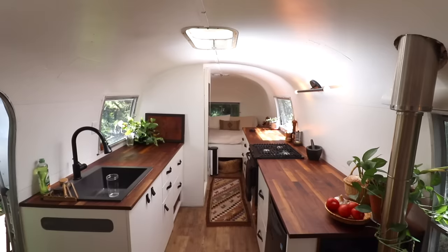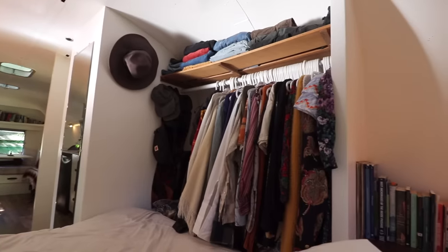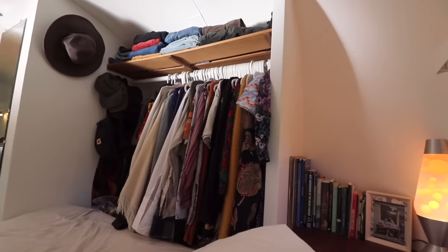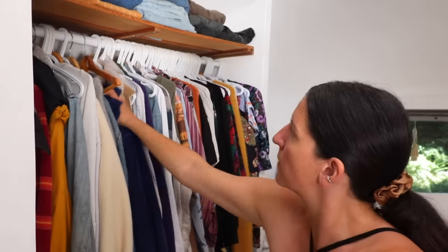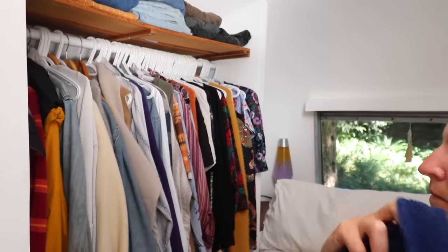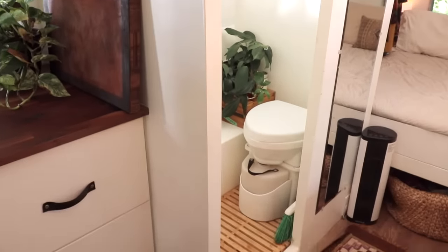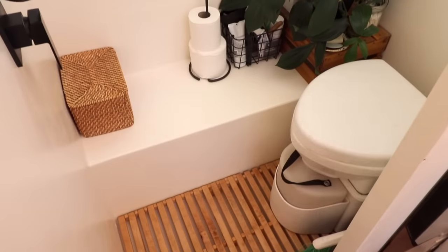Under the bed, we have totes where we pack away our seasonal clothing. We can also store our skis, snowboard, and hiking gear under the bed. There's also ample storage space in the closet, and we keep things like our instruments and yoga mat for easy access. Finally, we have our wet bath, which is a simple design with a shower and Nature's Head composting toilet.